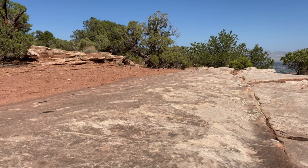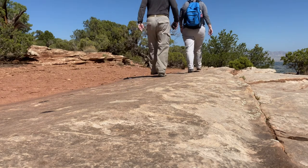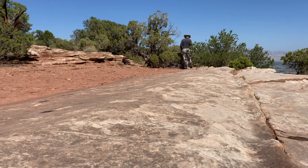But before photography, we decided to take a little walk along the Rim Trail. It's a beautiful trail with absolutely incredible vistas. It was a fun time, and here is part of the walk.